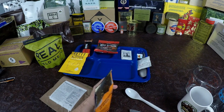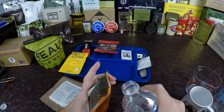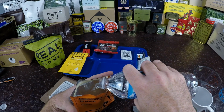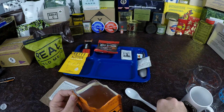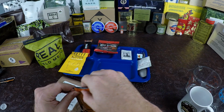Alright, here's the peach drink. Will it stand up by itself? Yes, sir, it will. And let's do it right this time. There's a fill line. About right there. I don't know if we need to get this one to stir. Probably just a shake is going to be sufficient for this.